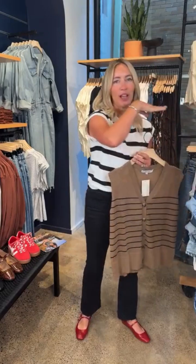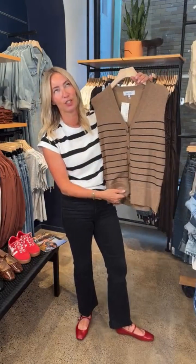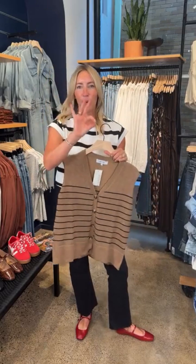A great way also to wear this denim vest trend is in a sweater, and we have so many options. Now, sweater vest. Is it cool?